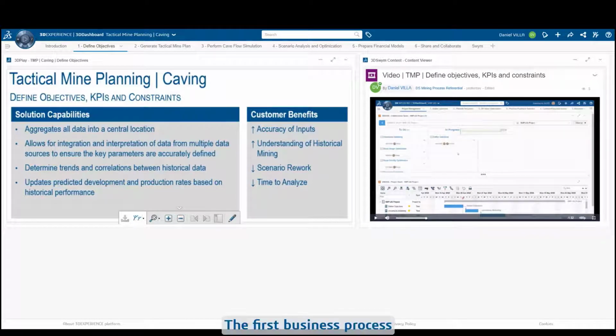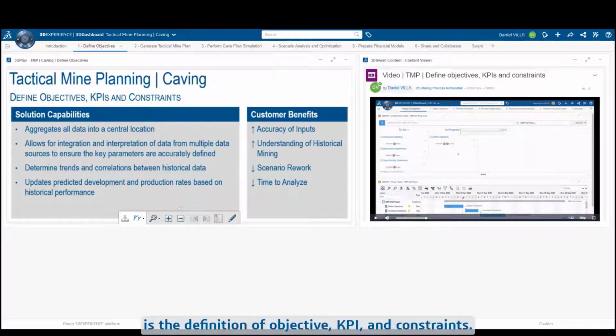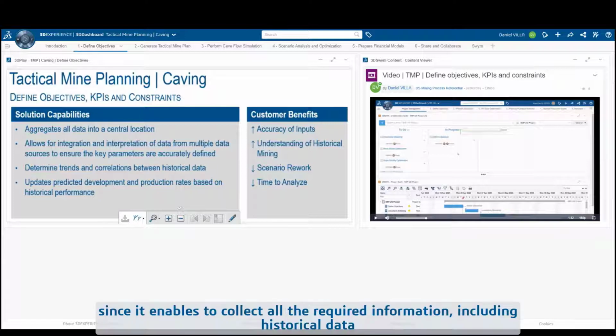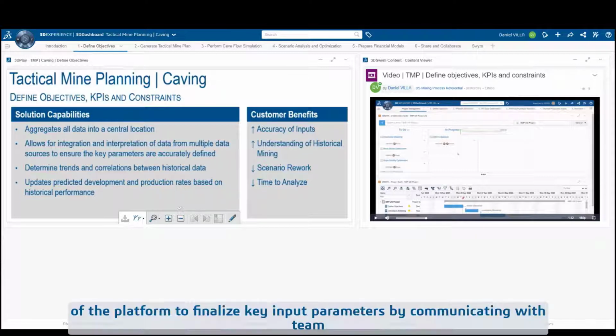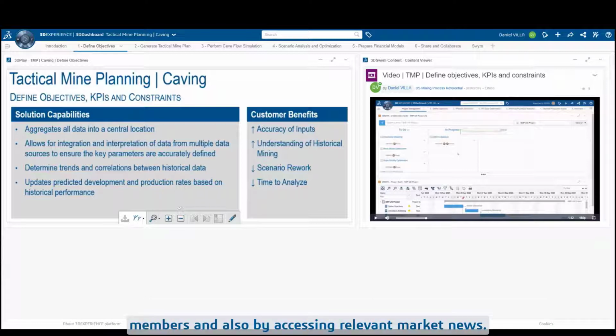The first business process is the definition of objectives, KPIs, and constraints. It is the foundation of the work, since it enables us to collect all the required information, including historical data, such as tonnage and grade extracted. At this stage, we also leverage the collaborative nature of the platform to finalize key input parameters by communicating with team members and also by accessing relevant market news.